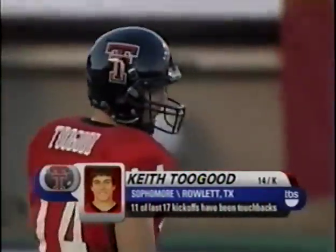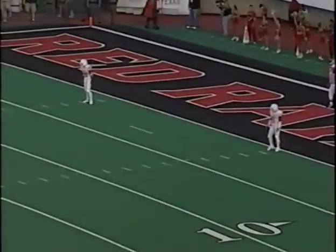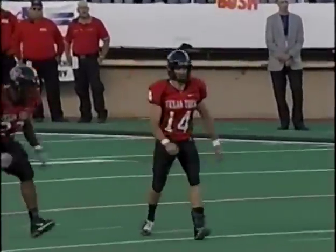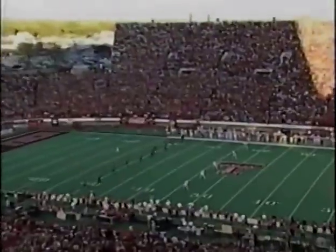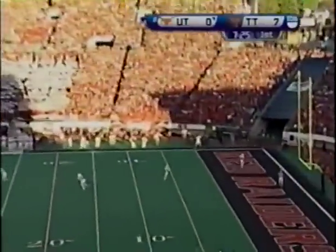What Texas did not want to have happen was to play from behind. That's against Texas Tech, because of the lack of confidence Vince Young has right now in the passing game. Right now it's only 7 points, so expect Texas to rely on their strengths for a while, running the football with Cedric Benson.